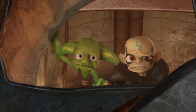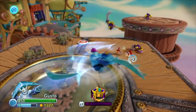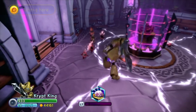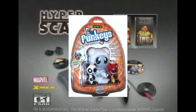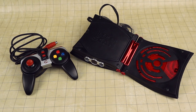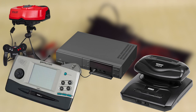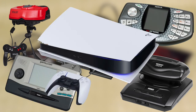But, as a lot of people pointed out in that video, while Skylanders may have popularized the genre, it was far from the first to use this kind of technology. That title goes to the Mattel Hyperscan. No, it's not UB Funkies, you dingbats, get out of here. Ah yes, the Hyperscan, a console as infamous as the Virtual Boy, the Sega 32X, the Philips CDI, the Tiger Gamecom, the Nokia N-Gage, and the Sony PlayStation 5.